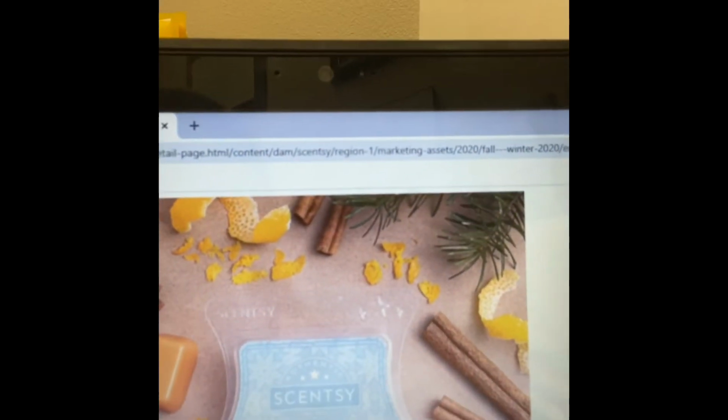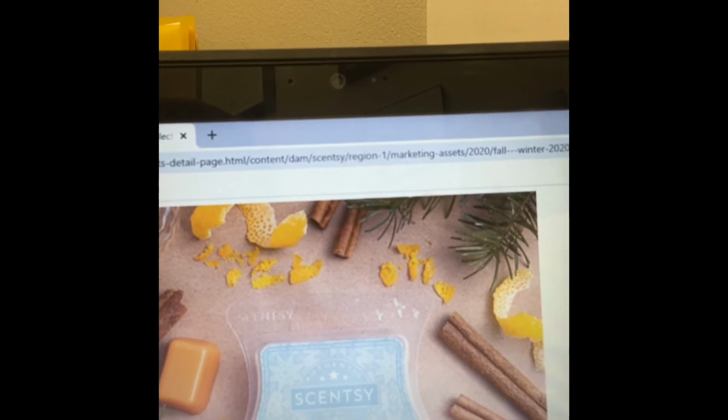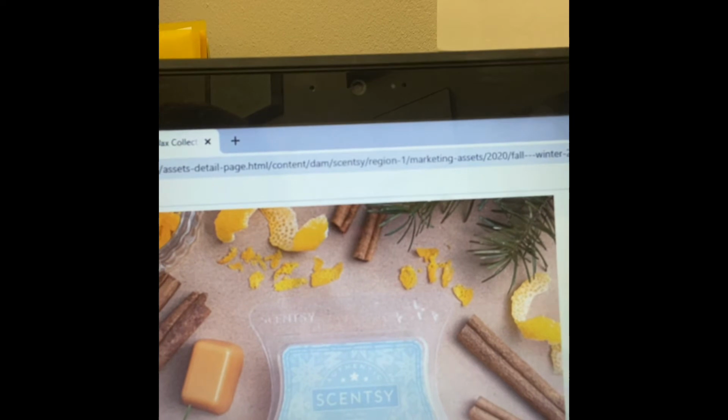And let me show you the packaging. It's kind of an orange colored wax, but it has little orange sticks and berries in there, like a mug of wassail. So I am excited about this, and I'm for sure getting it.